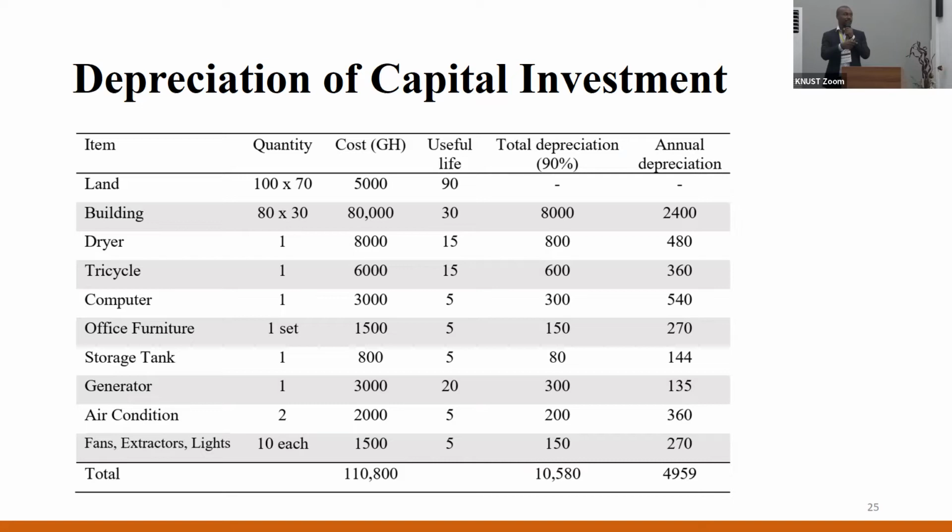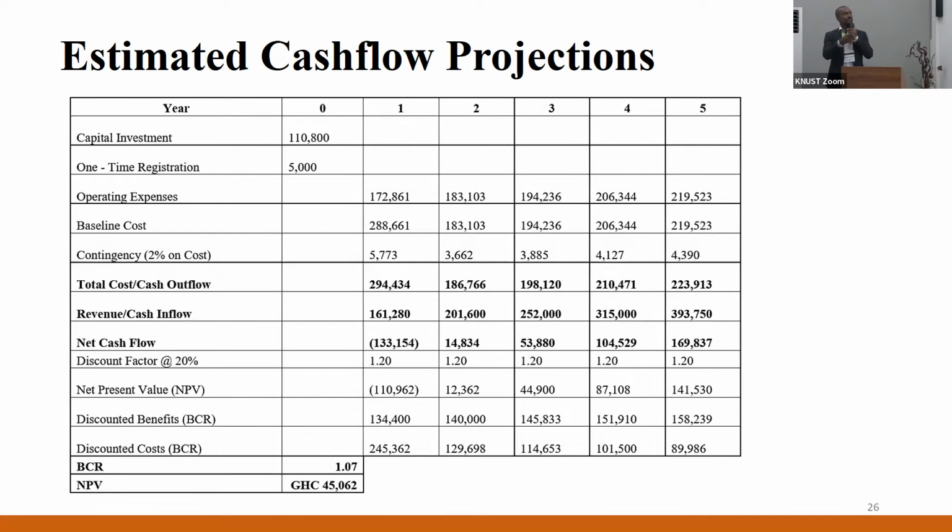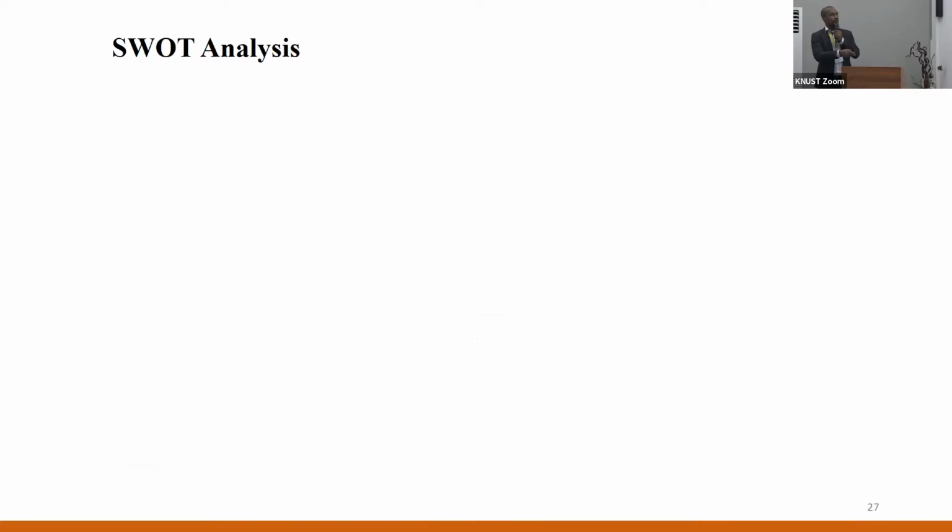This also represents the estimated cash flow projections done over a period of 5 years. And at the end of the 5 years, the calculations brought out the fact that the BCR was greater than one and the NPV was also positive. That's 45,000 Ghana cedis. The SWOT analysis.